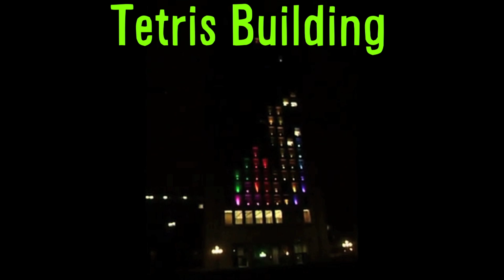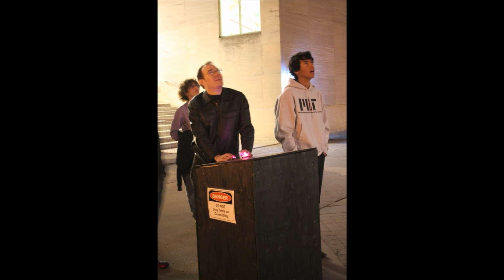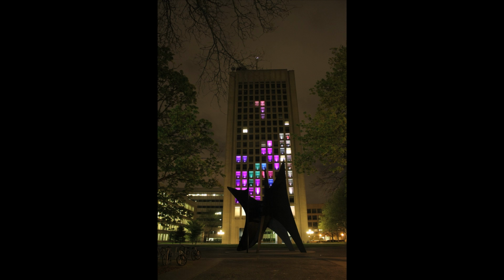Hackers at MIT turned a building on campus into a playable game of Tetris. The hack had been originally conceived in 1995 because the layout of the building's windows lent itself to Tetris, and it was just recently pulled off without school permission using an impressive array of colors in the windows.